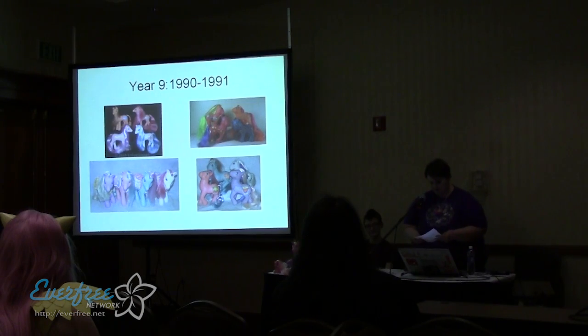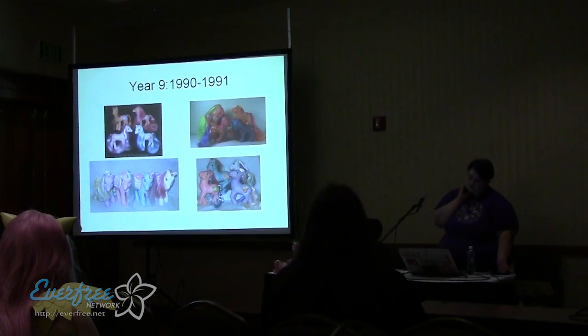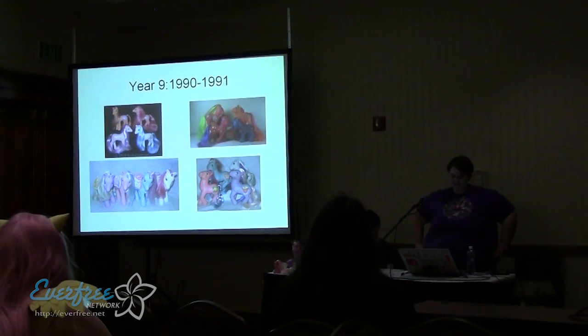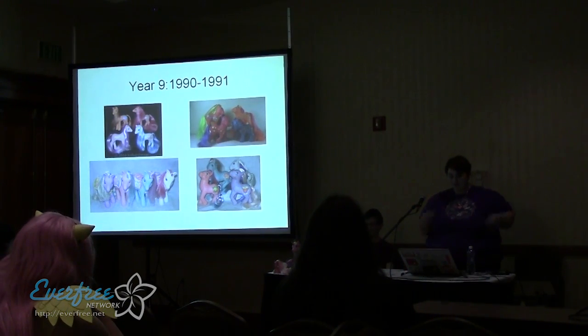6 new poses were made for year 9, 3 of which were larger than any previous poses, 2 of which were smaller than any previous poses. While a few of the ponies came with other accessories, most came with only a brush. No ponies were sold with ribbons in year 9. How dare they? Yes. Several sets of the petite ponies and playsets were released in year 9, which was the last year of the petite ponies.